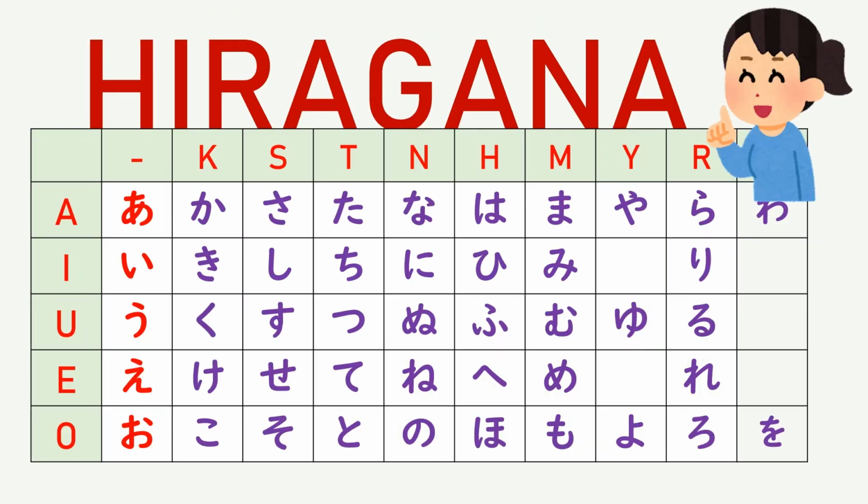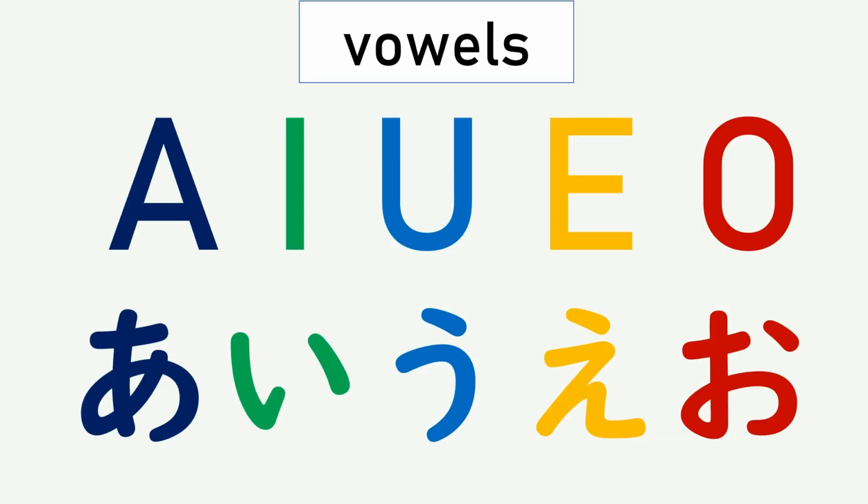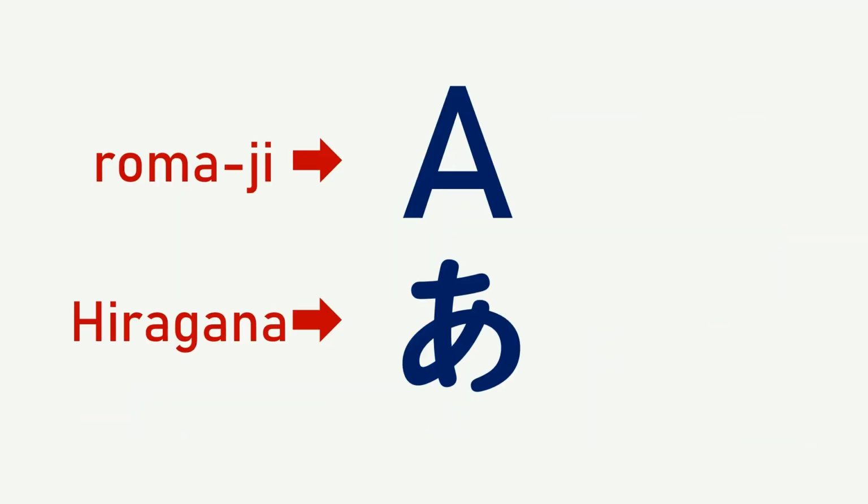Now, let's study hiragana. In this video, we will focus on the vowels, which are the foundation of Japanese pronunciation and alphabets. We will cover the other parts of hiragana in upcoming videos. These are the vowels in Japanese. A, I, U, E, O. And in Japanese, the Latin alphabet used to represent pronunciation is called Romaji or Roman characters.